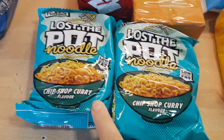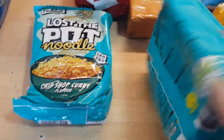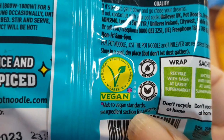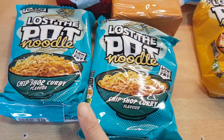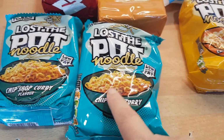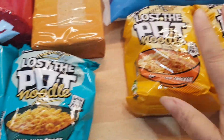These are reduced on the shelf to 30p instead of 60p. They are vegetarian, well, they're actually vegan. But when Yuki tried them when they first came out, I think we got them in Farm Foods, she doesn't like the texture of the pot noodles. So Connor will quite happily eat those.